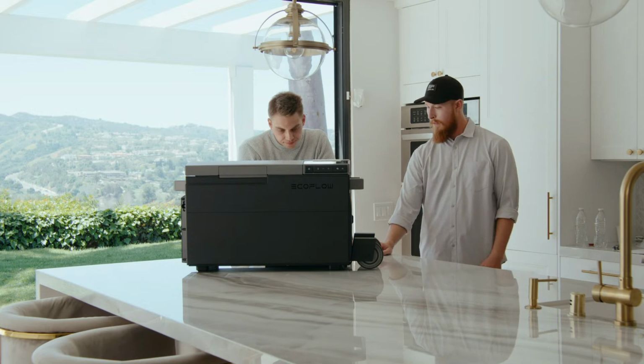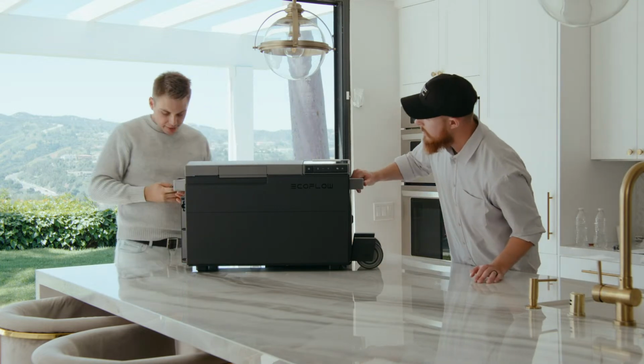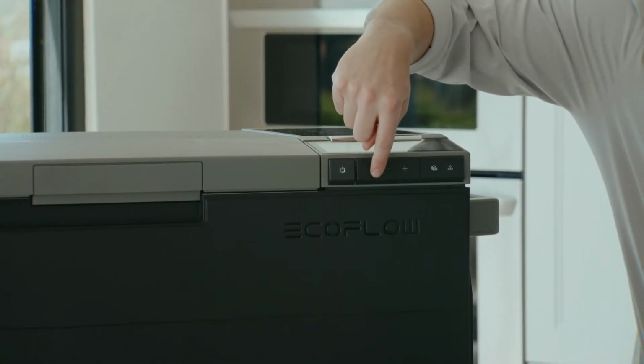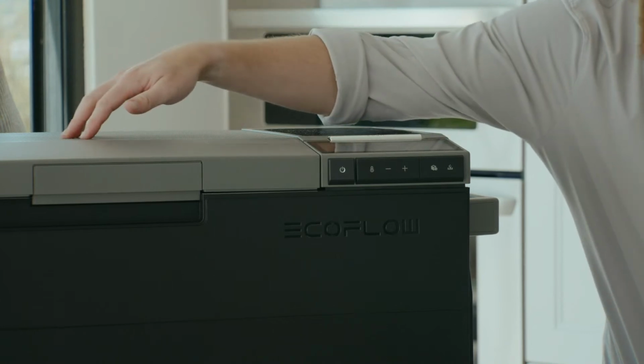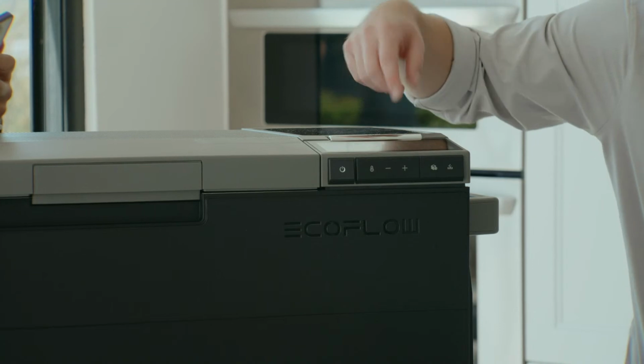Perfect. Now, did we talk about the buttons up front? A bit, yeah. We can go through it again, though. Okay. So obviously we have our on and off button here. This is our temperature button. You press the temperature button, and then you can cycle through which zone you want to select. And then this is obviously our plus and minus button for the zones.